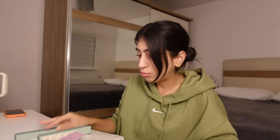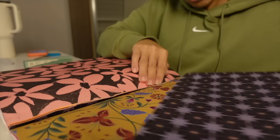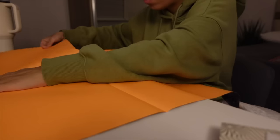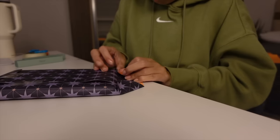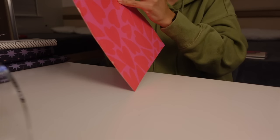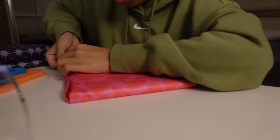And look what came in the post. Time to wrap these bad boys up. Okay, so now that those are also sorted, I think it is time for me to maybe catch up on some last minute work and then head to bed because I'm so tired. I'm so happy it's Friday.